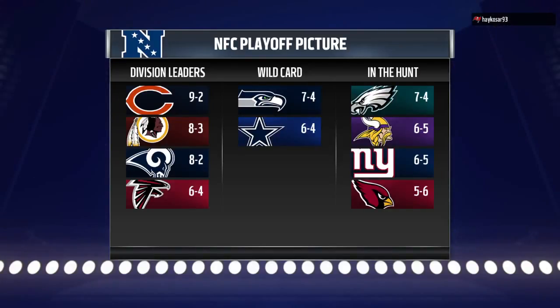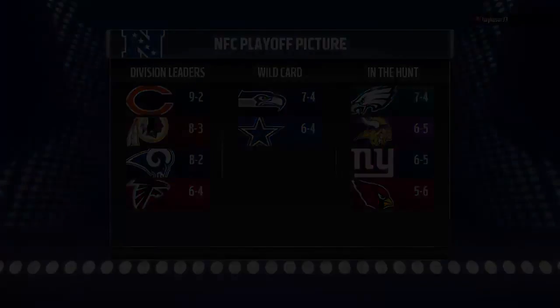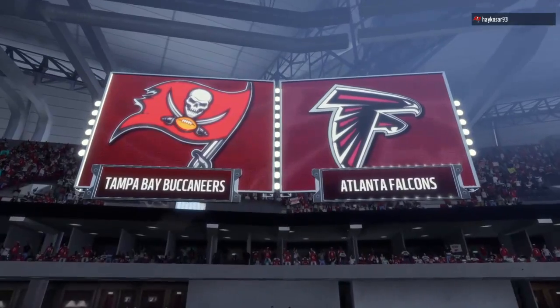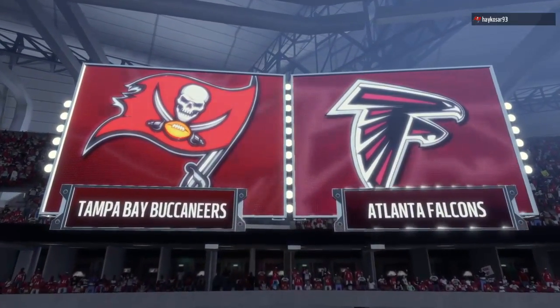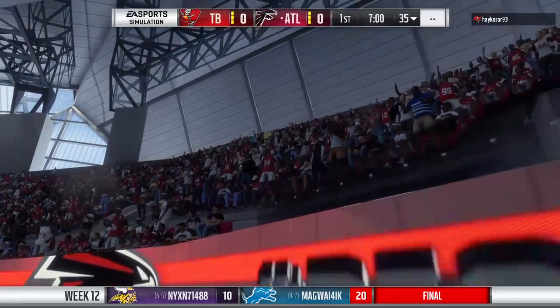Hello, everyone. I'm Larry Ridley. You're tuned into the NFL on EA Sports. The running game will be a focus today. The Falcons have the best rush defense in the league, and they're going against the Buccaneers, who will try to avoid becoming one-dimensional. All right, Larry, thank you very much.